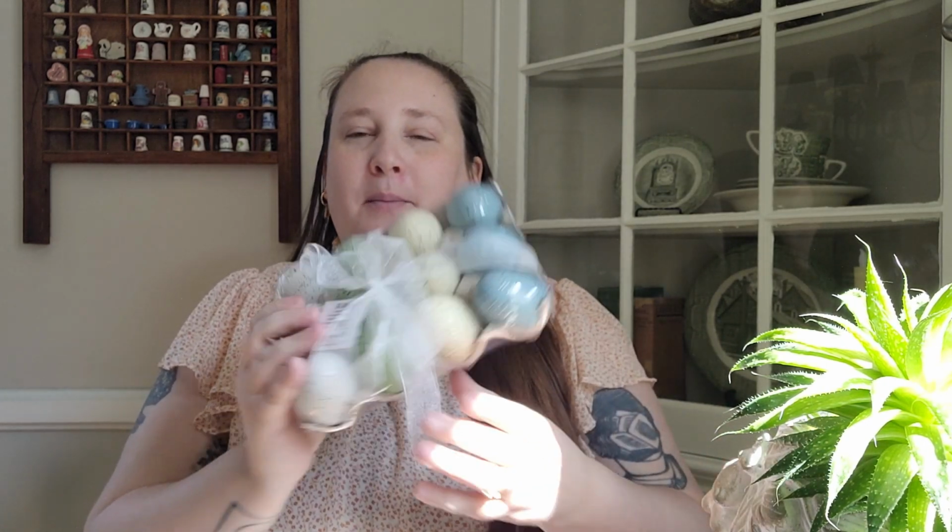So first up are the set of eggs, and regular price, these were $5.99. But I got everything at least 40% off when I shop. So I got these eggs, and what I really like about these are the neutral color. So I can place them in a bird's nest and it looks like actual real eggs, and I love decorating like that.